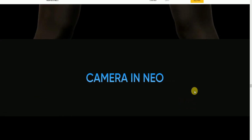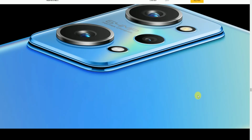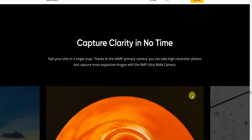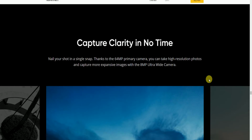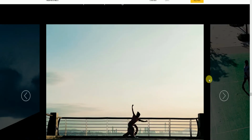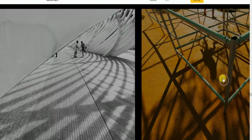Camera in Neo. A 64 MP primary camera, a 2 MP macro camera, and an 8 MP ultra wide angle camera are provided on the back side. Capture clarity in no time. For capturing more expansive images, an 8 MP ultra wide camera is given. You can observe the sample photos one by one.